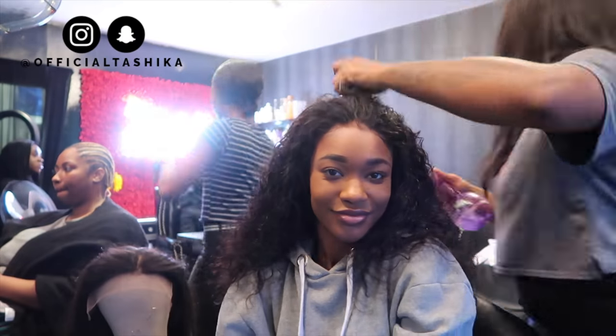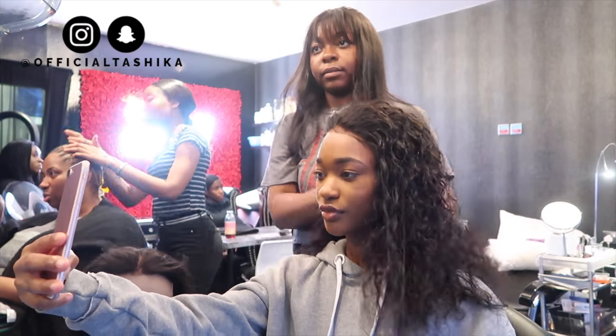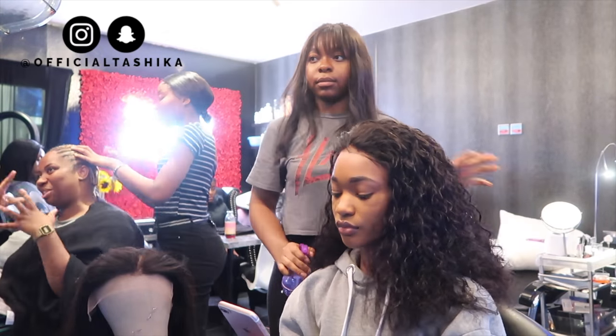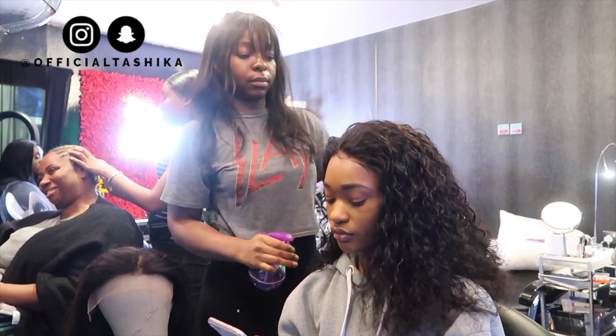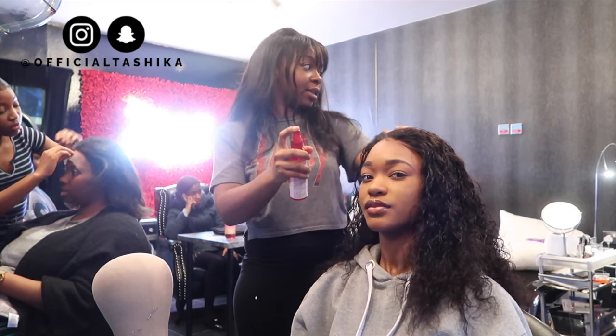Then she added some water, because obviously you have to spritz your hair with water to get the curls to be really defined. Here she's just adding some oil in the hair. I don't know what brand it is, but it's some kind of nice oil that helps the hair to shine and just look really, really nice.